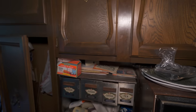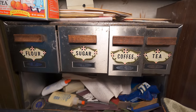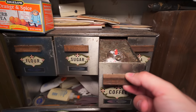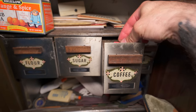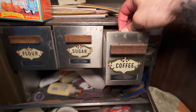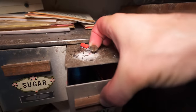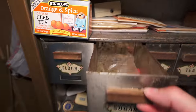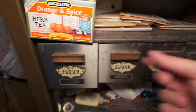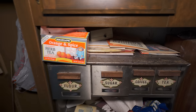Oh, this is cool. Check this out. Look at that. Sugar, coffee, and tea. And flour. That's really cool. Wonder if there's stuff in here. We got a pill right there. Looks like there's still sugar. I don't know how this opens. Oh, they put little measuring cups in there. Not even anything in there. There are still some tea bags in there. I really like that.